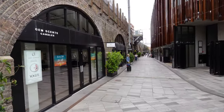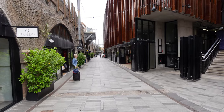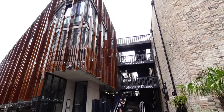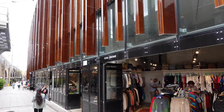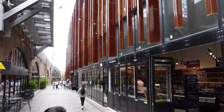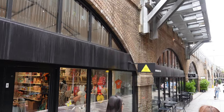This is all new, right? Yeah. Well, new to me. All these spaces, this is all new to me. It used to be just one stretch of Camden and that's it, right? Yeah. I think this is just stalls or something. But this is all underneath the railway bridge, right? Yeah.